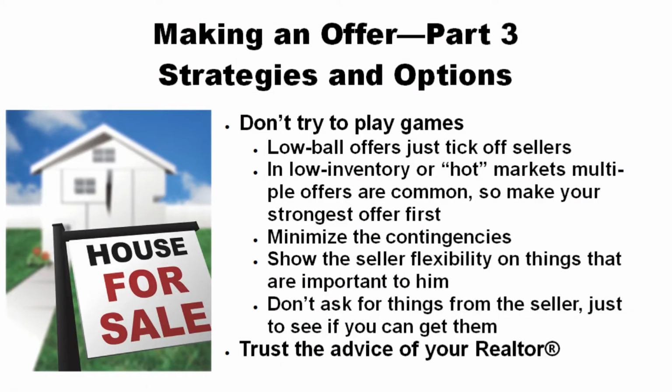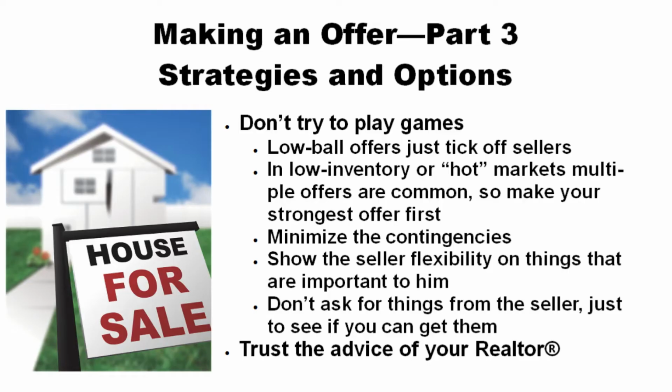And don't play games. It does nothing but really tick the sellers off when you lowball them. If you lob a low offer in that's 10 or 20% less or 15% less than what they're listed for, it just makes them mad. Sometimes they won't even deal with you again if you decide you want to make a real offer, or an offer closer to their asking price. So don't do that. It doesn't do any good. It just wastes everybody's time, including yours, your realtor's, and the seller's.